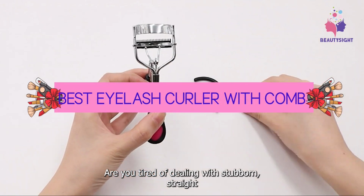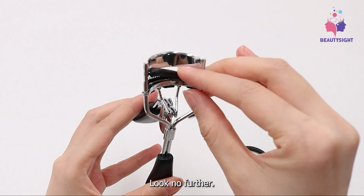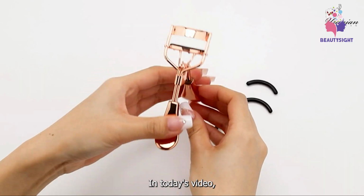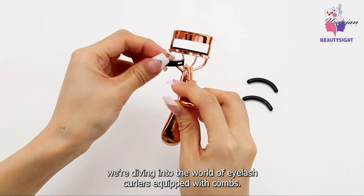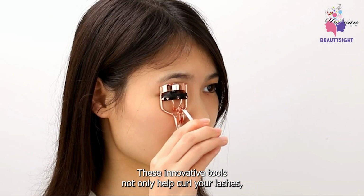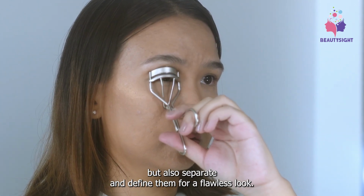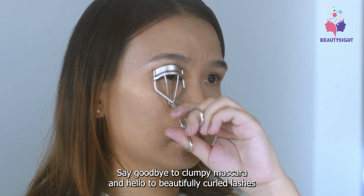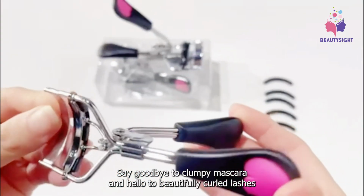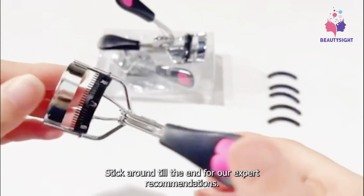Are you tired of dealing with stubborn, straight lashes that refuse to hold a curl? Look no further! In today's video, we're diving into the world of eyelash curlers equipped with combs. These innovative tools not only help curl your lashes, but also separate and define them for a flawless look. Say goodbye to clumpy mascara and hello to beautifully curled lashes with our top picks. Stick around till the end for our expert recommendations.